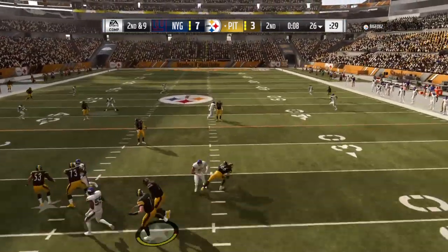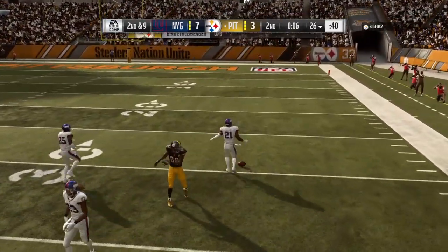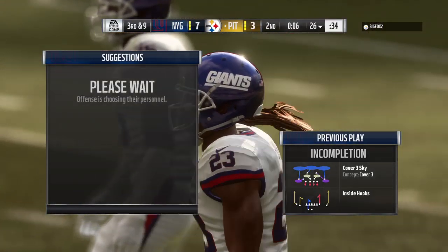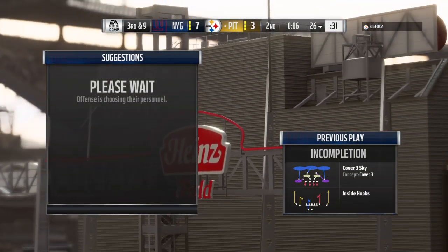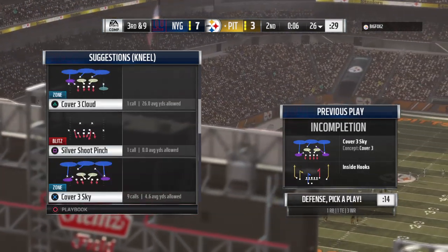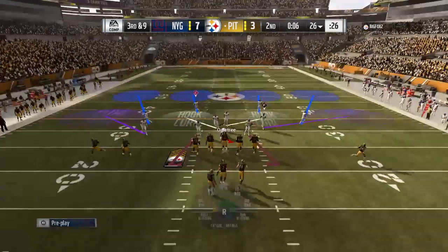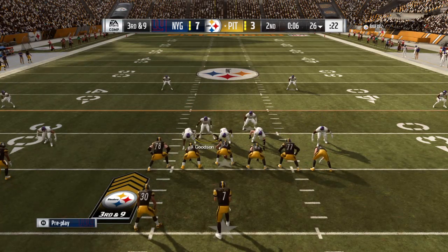Now Roethlisberger looking deep for Hayward Bay. And that'll be incomplete with just 6 seconds left on the clock. After an incomplete pass on 2nd down, that'll leave him trying to convert on 3rd and 9.